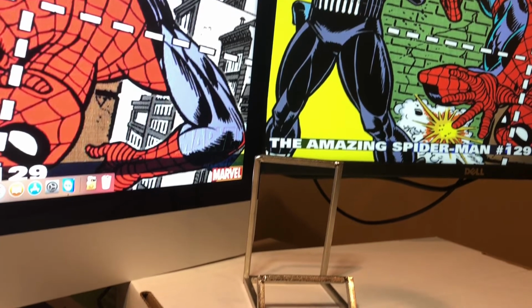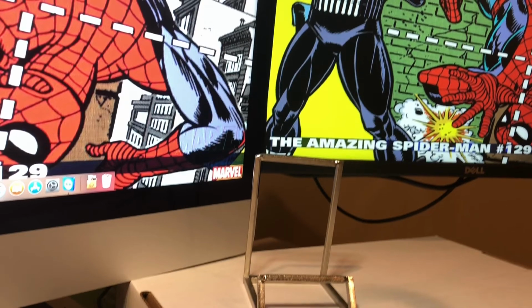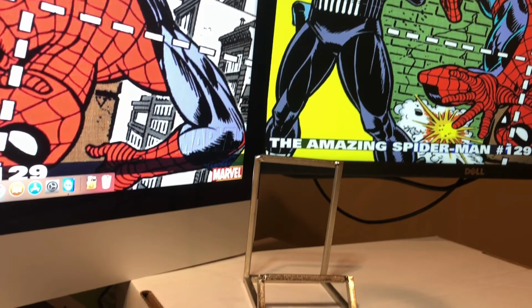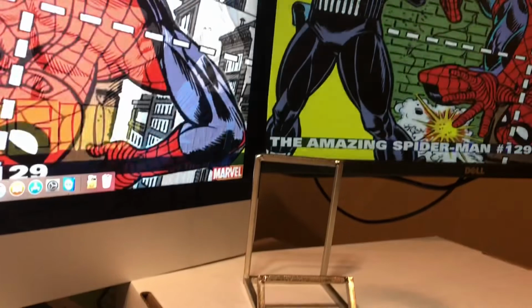I have yet to see one on eBay that has been signed like this. So for me to be able to get this for a good price, I was pretty happy. I did pay under 300 bucks for it. It is a graded book. Obviously, it's a signature series book.